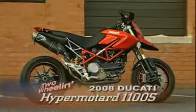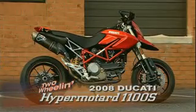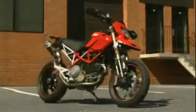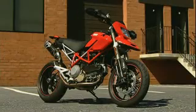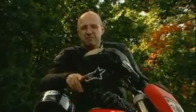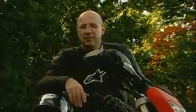After all, the Hypermotard 1100 and our Hypermotard 1100S test bike hardly look like sport bikes. What they look like, as their name implies, are supermotards. Supermotard racing is a fast-growing form of motorcycle competition that takes place on tracks that are part pavement and part dirt. Most supermotards are modified dirt bikes with 400 to 500 cc single-cylinder engines making 50, 60 horsepower. But that's not enough if you want a truly hypermotard.